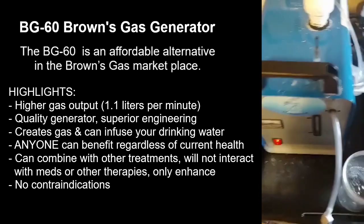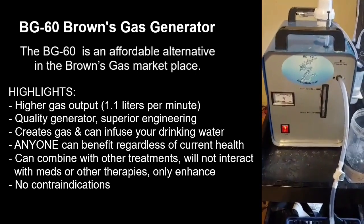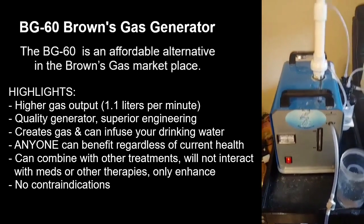You can combine it with other treatments. It will not interact with your meds or other therapies. It will only enhance, and there are no contraindications.